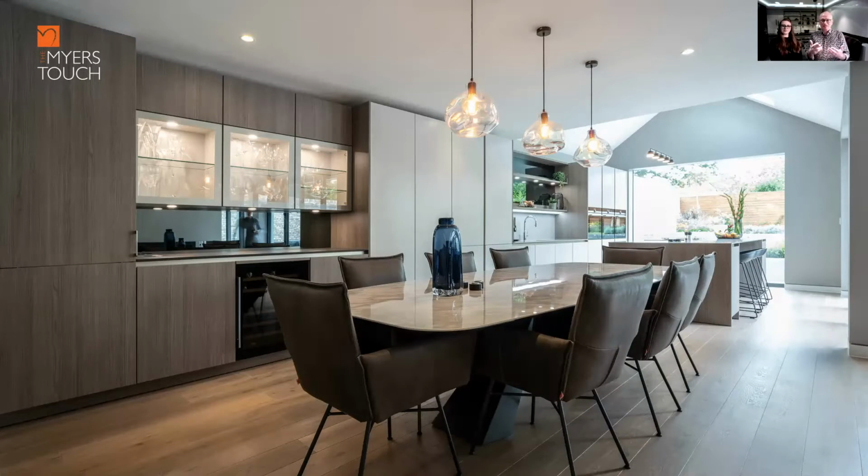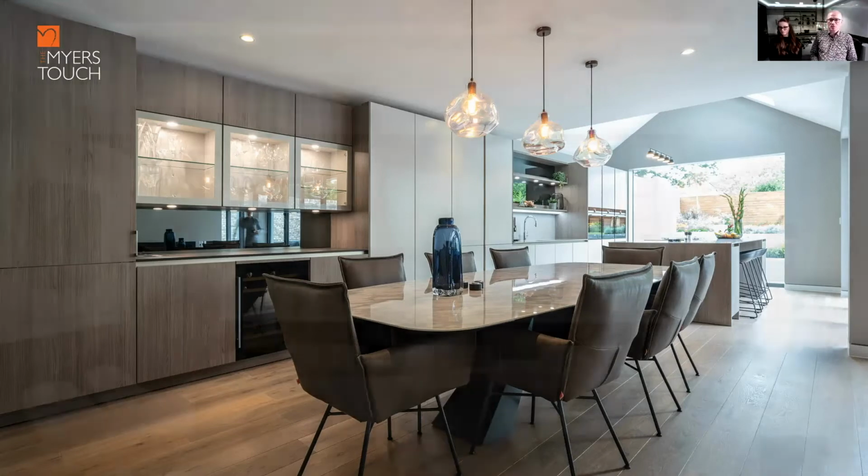They then upgraded the kitchen, and they then extended the kitchen into this kind of wine area that you see on the left-hand side. Ended up with a really fantastic project, but working with the client and having this conversation about what they want to spend and how they want to spend it is a really important part of the process.